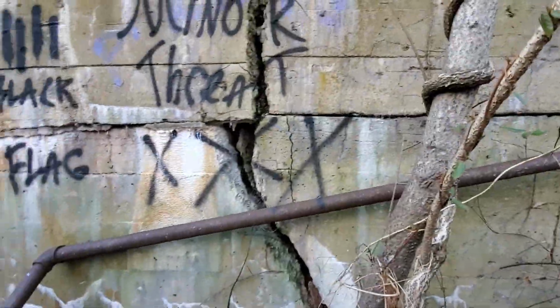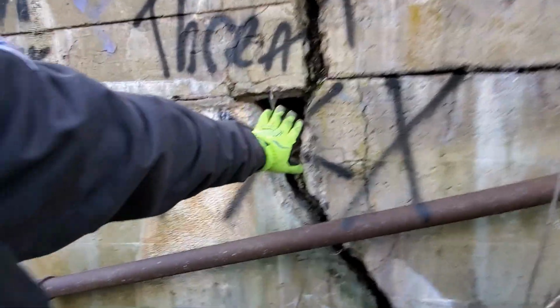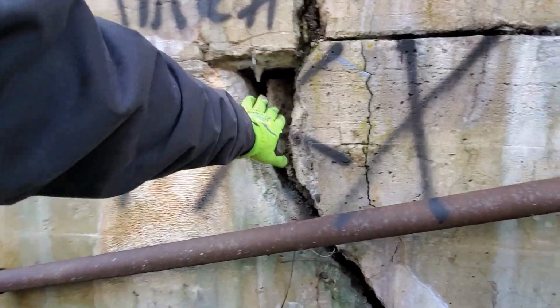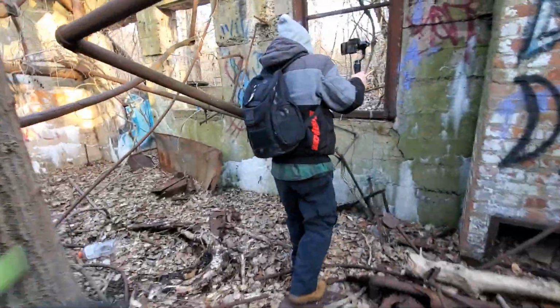Look at this crack in the wall here. That's so big that I can fit my hand in there. Pretty wild. Oh geez, oh, something got me. Oh, ow. You missed that.